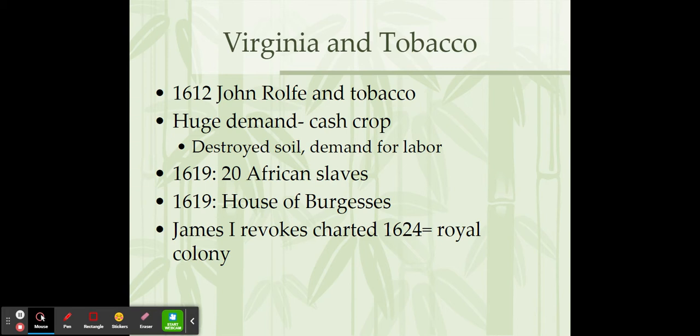They quickly realize in Virginia that tobacco grows very, very easily. And since there is such a high demand for tobacco back in Europe, this is what really saves the Virginia colony, because they are able to easily grow it with their soil and their growing season, and therefore make a profit and remain sustainable. This becomes a cash crop.